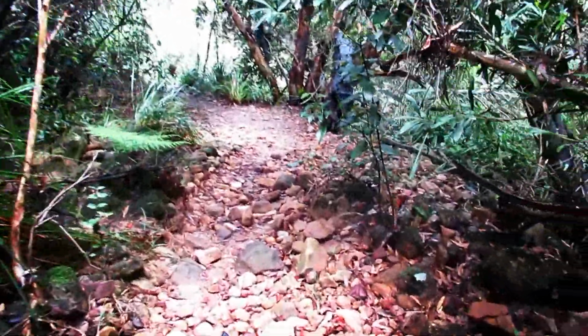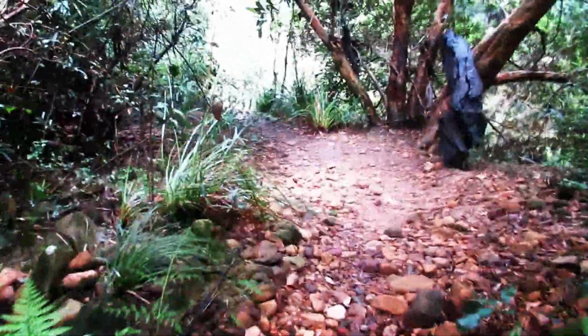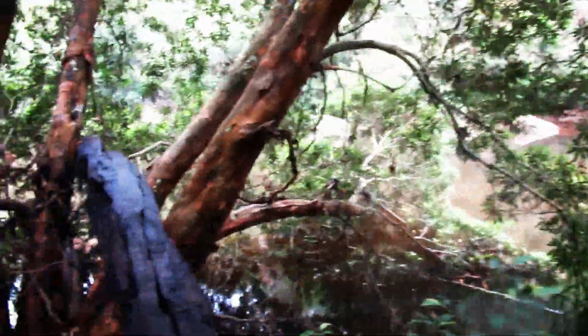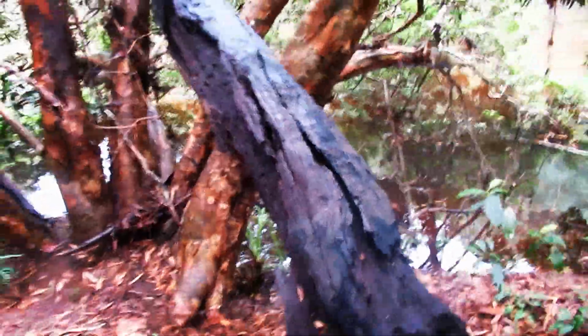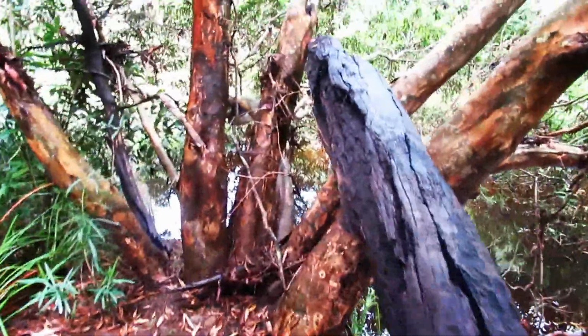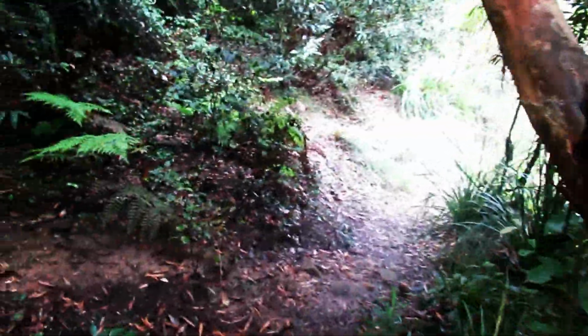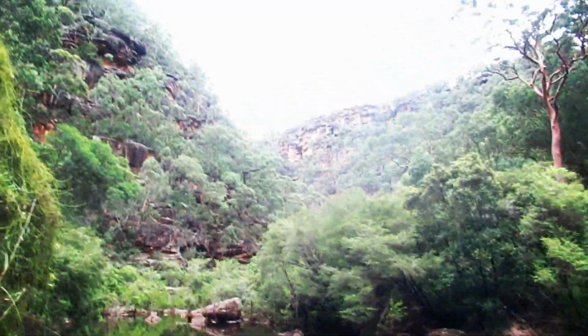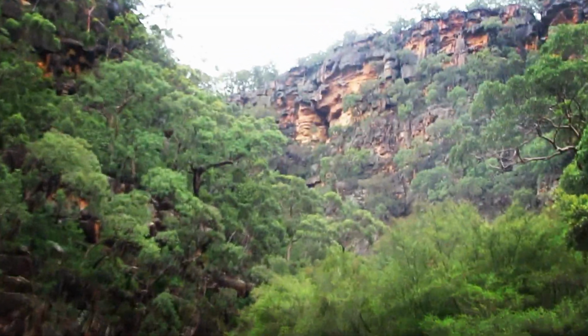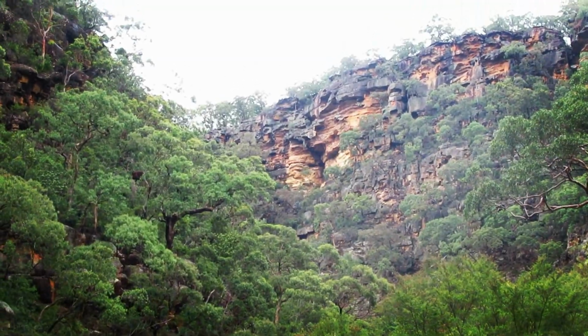How good is it? That was a little bit special right there. Look at this bit of debris. That's a huge log. So we know when it floods through here, you best not be here. Look at the gorge. You could even say this is gorgeous.